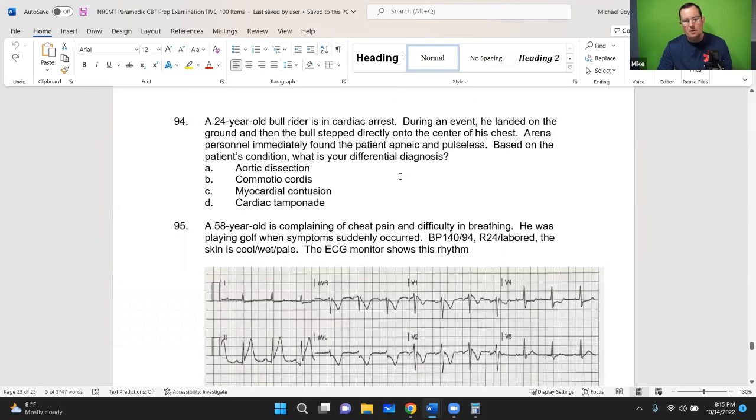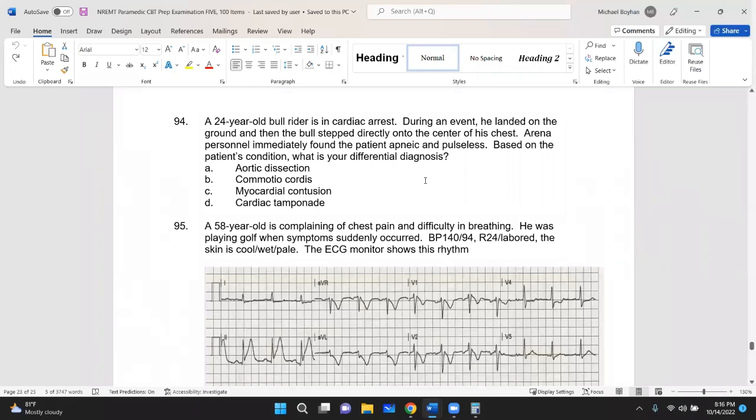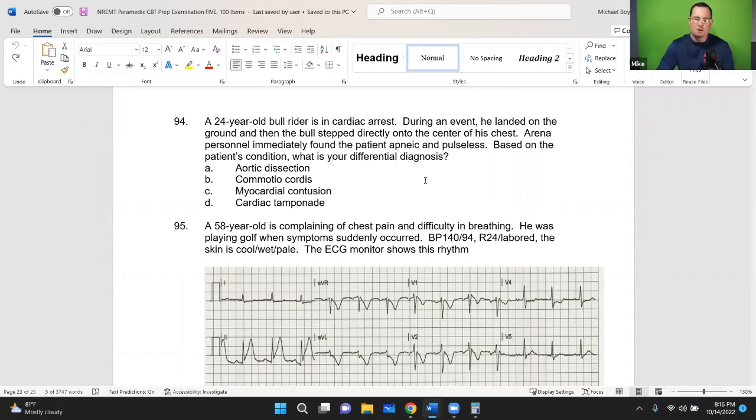Number 94, a 24-year-old bull rider is in cardiac arrest. I didn't like this question. During the event, he lands on the ground and the bull steps directly in the center of his chest. Arena personnel immediately find this patient apneic and pulseless. Based on the patient's condition, what's your diagnosis? B. Although it is nightmare fuel, I agree with B. It is B, commotio cordis.